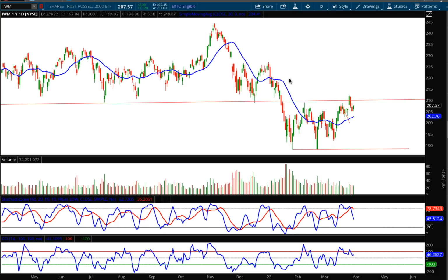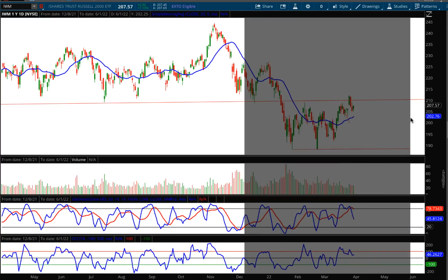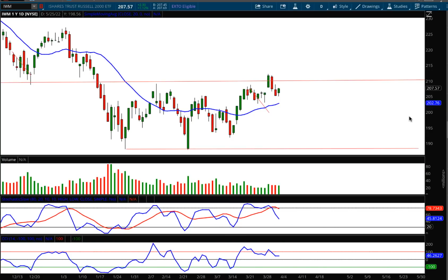I'm AJ Monte, and this is a one-year daily candle chart of IWM, which is the iShares Trust for the Russell 2000 ETF. As you can see here, I left my lines on the chart from last week, where this 210 level was our resistance point, and I pointed out that the market here is basically within a well-defined trading range. So we pulled back from that 210 resistance.